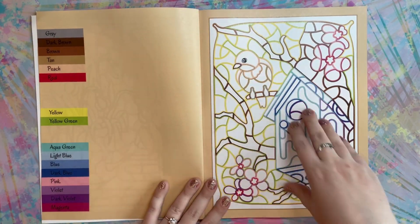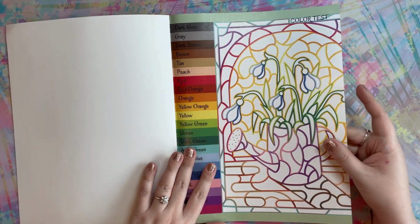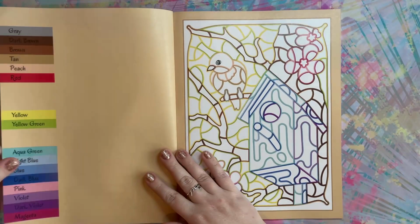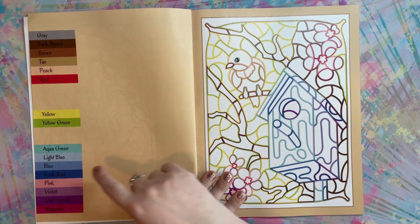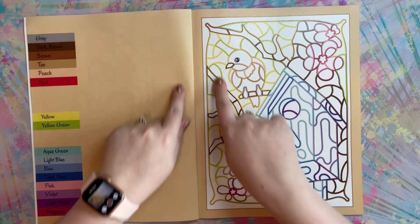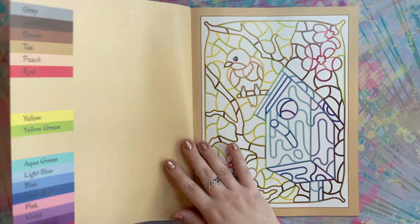Now, once you color this image, you can still tear it out, or tear it out from one of her other books if you have one of those, and carry it over. But just something to think about, as well as I think she's planning on moving her color palette to this side of the page, so it's a little easier to compare the colors.